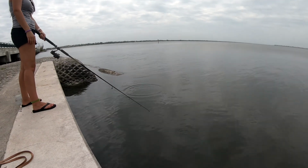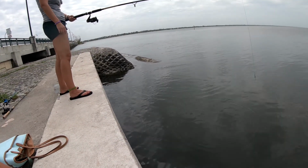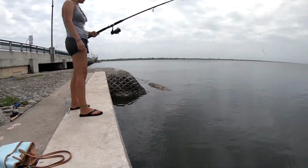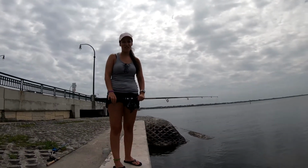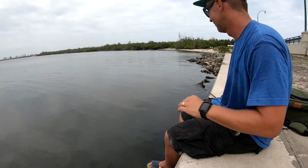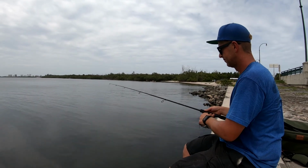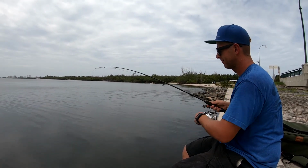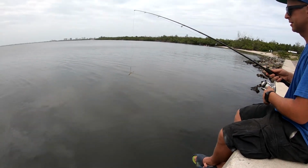Oh. Lost the shrimp. You didn't have the thing open. Different shrimp. Oh, I've got my shrimp. He's upside down now.